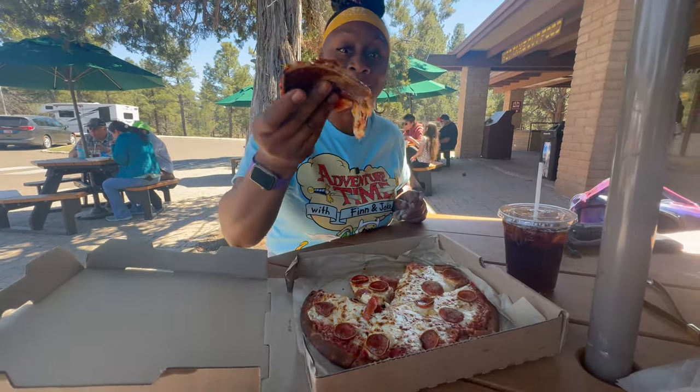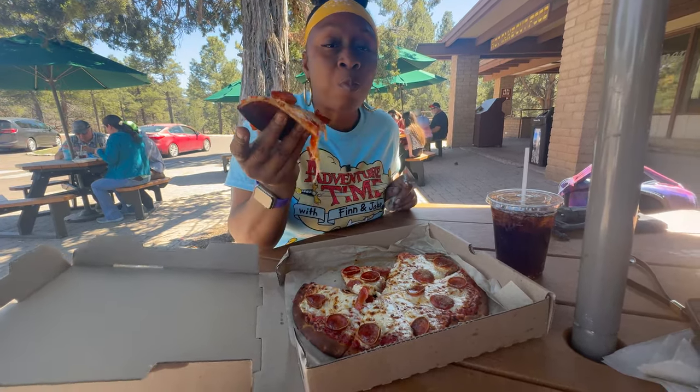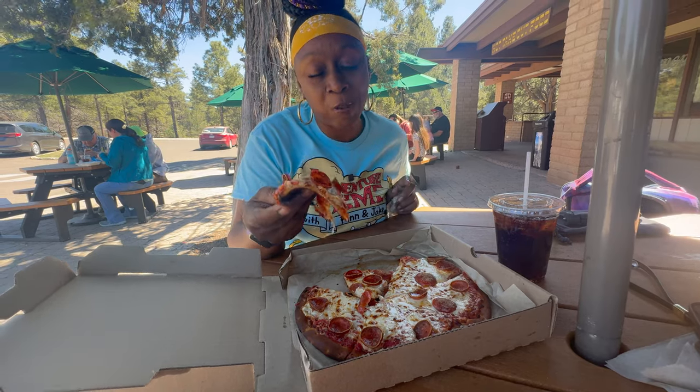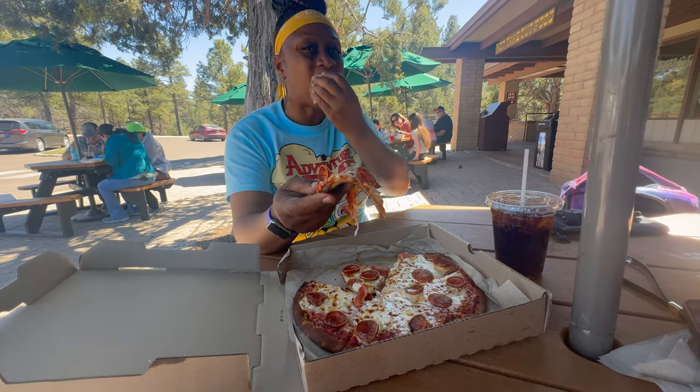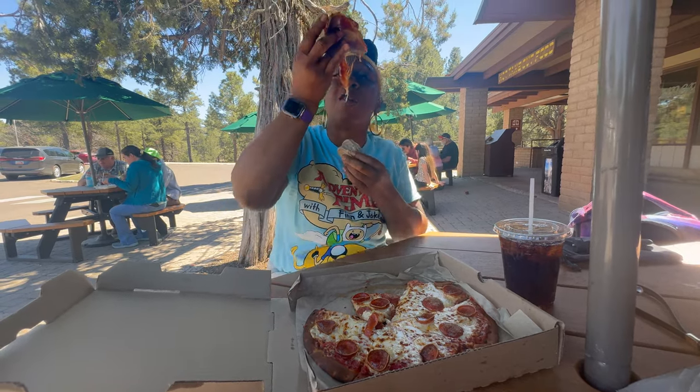Here she goes. Oh, look at that cheese. Mm-hmm. It's good. I've been waiting for this pizza, guys. Eating it like a boss. It was too hot for me. I gotta wait. She's probably burning the roof of her mouth. It probably is.